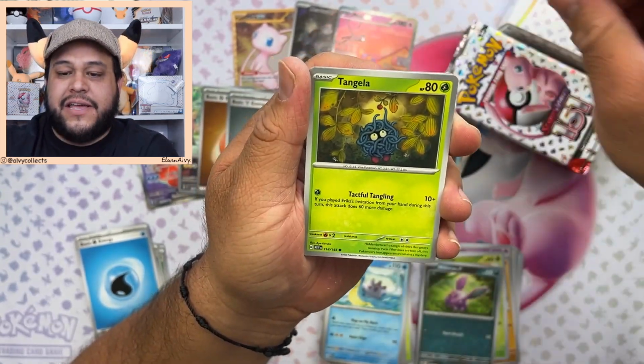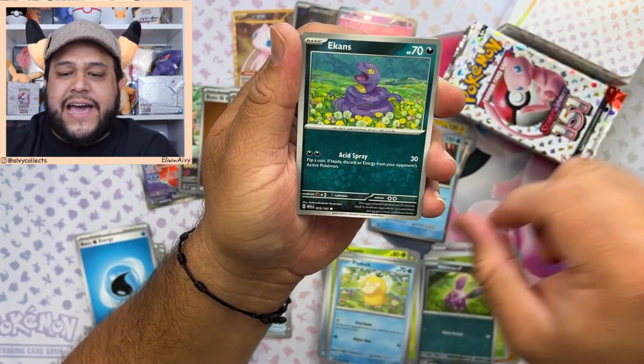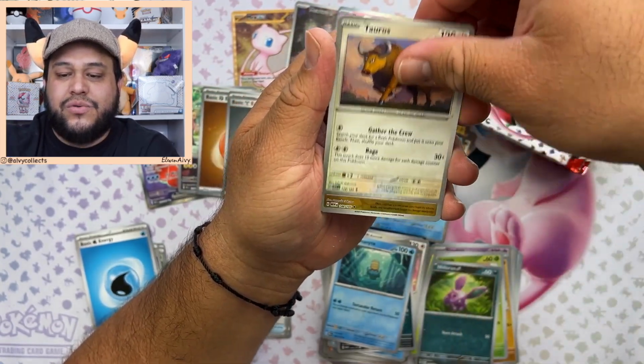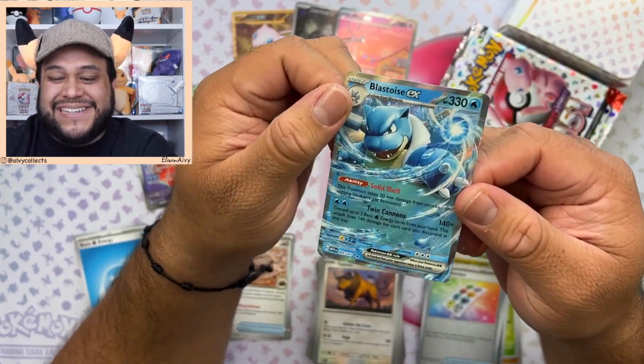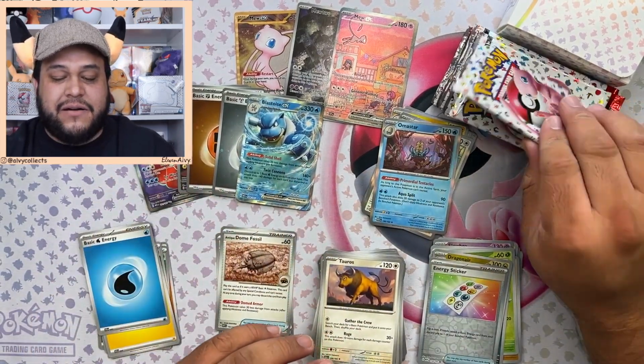That's a Steel Energy. We got a Tangela. We got a Grimer. Snake. Pidgeot. Ammonite. Tauros. Reverse Dragonair. We got an Energy Sticker Reverse, and Blastoise EX! Let's freaking go, dude! Nice! That's a Star Pattern Blastoise.